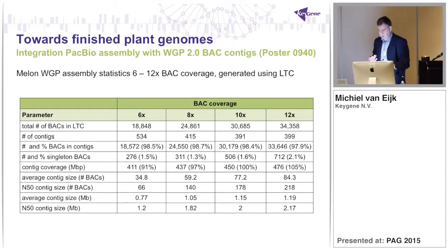We built the physical maps from that, and you can see, of course, that translates directly to the number of BACs that were included in this project. It was 18,800 at 6x and over 34,000 BAC clones at 12x. And the number of contigs, so these are BAC contigs, of course, decrease with increasing BAC coverage. So at 6x you get 534 BAC contigs, and at 12x 399.